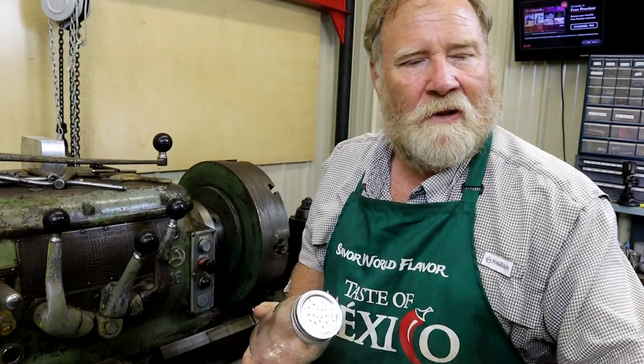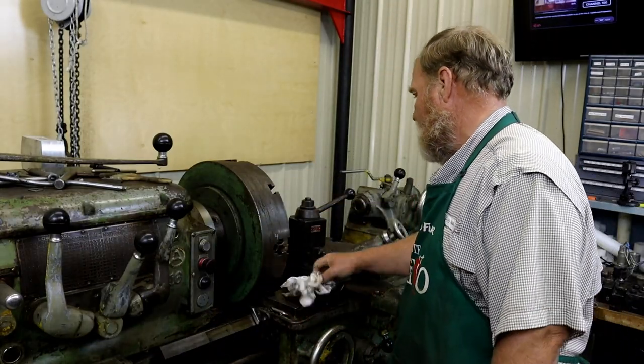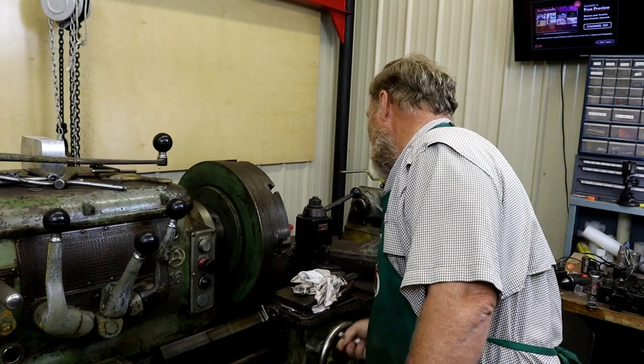I'm using this nylon because A, it was free. B, I don't want to use up any of my aluminum stock on it. When you don't use a lot of stock in production, little pieces become very valuable. Today we got to change over the lathe. Mr. Four-Jaw Chuck is in the way.